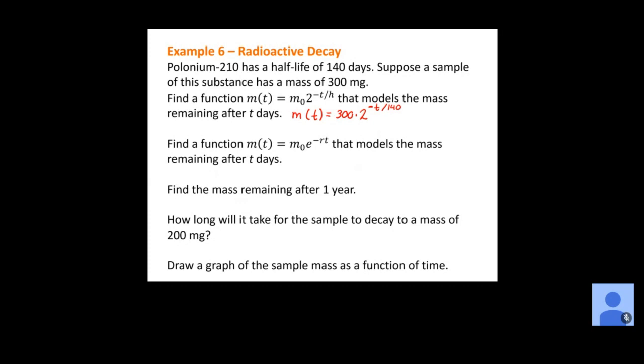All right, now in the next part, we want to get it in this other form. So we want m of t equals. So what are we missing this time to be able to write this formula? What do we have to find first? Okay, so t is actually going to stay in the equation, right? Okay, so good, Taylor. So we need the r value, right? So we need that decay rate so that we can substitute that into our formula this time.